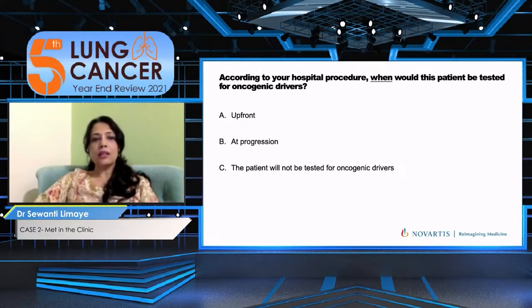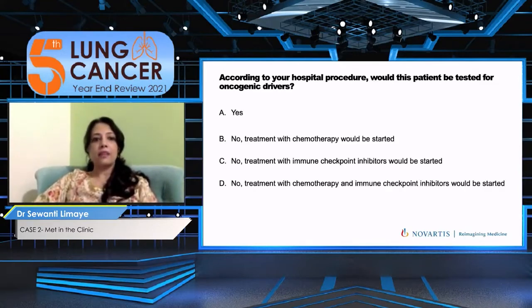So, question: how do we do the testing? Do we do our oncogenic drivers? She's a non-smoker with advanced lung cancer. Do you do the NGS or do you do your oncogenic drivers up front? Do you do it at progression? And how do you treat your patients?